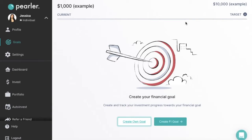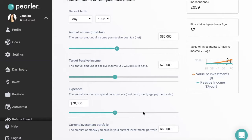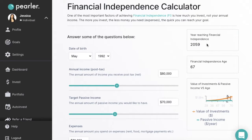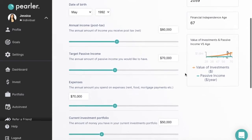But then they've also got a financial independence goal calculator. So it does say it's still in beta, but basically it will estimate when you can reach your financial independence age based on a few factors. So I've put my date of birth in here, and I have not touched these parameters. These were all preset. So there you go.